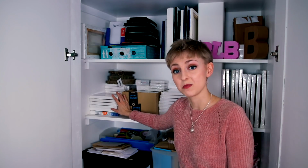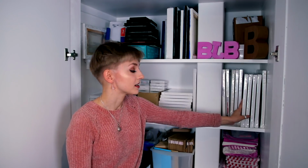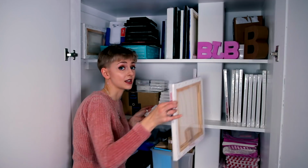And I don't mind having more canvases in my cupboard than I need, because it means I always have canvases to paint with. It's the worst thing when you want to paint and you haven't got the materials, or you haven't got the stuff to paint on. So this way, if I want to paint, I can just reach in and grab something. I don't have to panic. I have a few different sizes, small ones. I'm starting to buy bigger canvases.